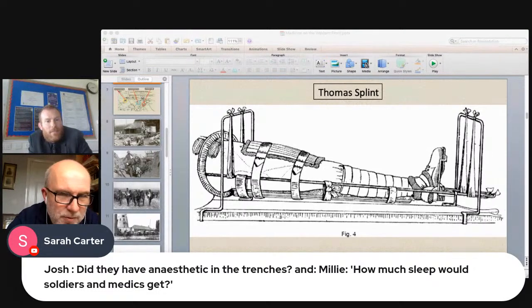In terms of the first question from Josh, not in the trenches, but they did have them at the medical facilities behind the battlefield. So anaesthetists worked, and it was a very, very important part of the treatment of soldiers to get them into a condition where they were no longer awake, where they could be properly operated on and treated for their injuries. So anaesthetists did work on the battlefield, but not in the trenches, because the idea, as we'll look at in a minute, was to get the men away from that battlefield as quickly as possible into a medical facility where they could be properly treated.